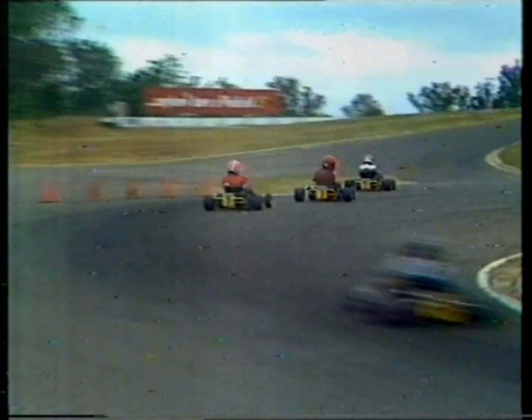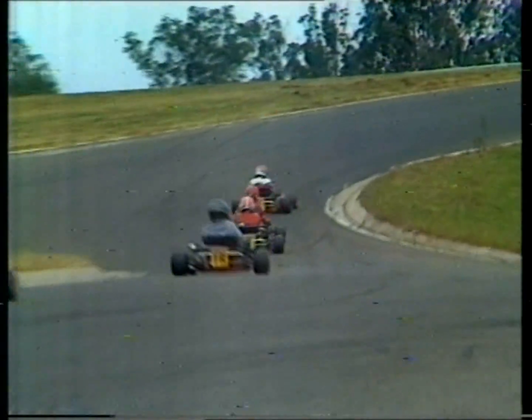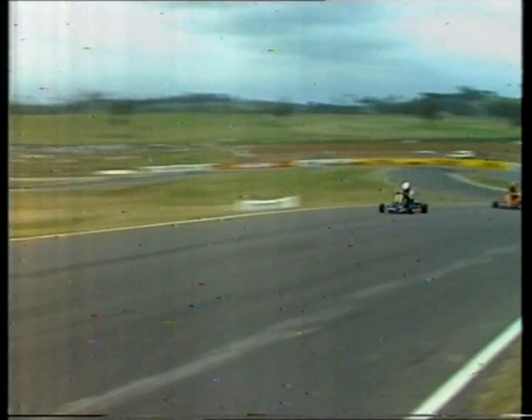Oh, and there goes kart 19, Mark Peterson taking the shortcut. Stephen Bolden, incidentally, 9th when he went out in lap 2. Currently half distance, 8 laps remaining.